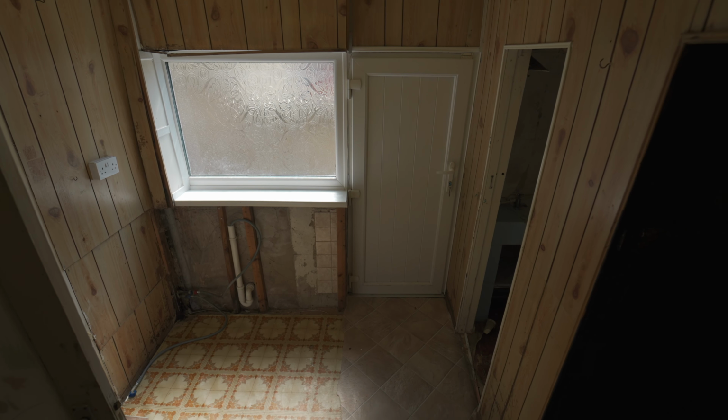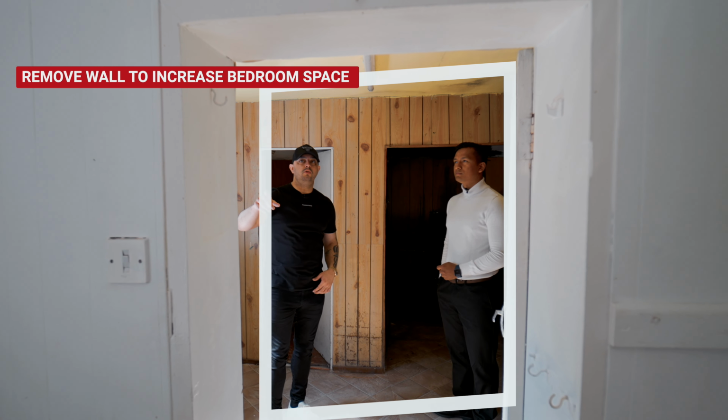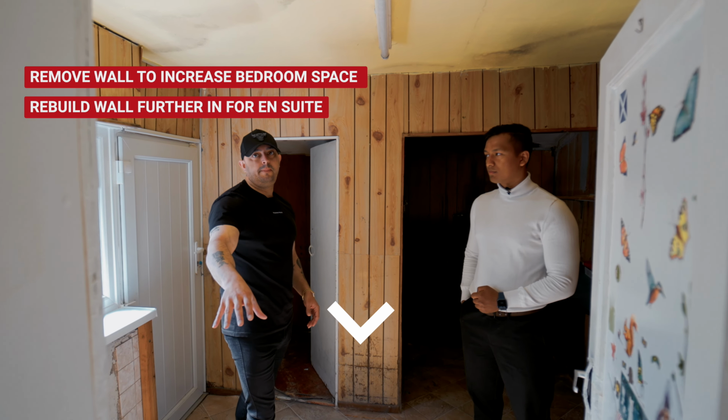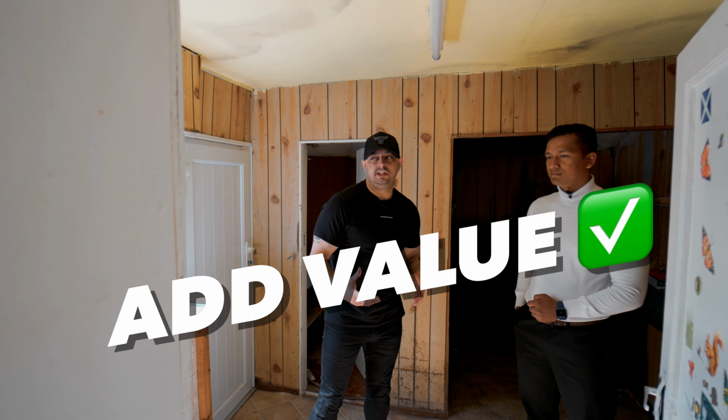Now, that's the existing kitchen, and this was a utility room. This wall here needs to be removed, and it's only a stud wall, isn't it? Yep, it is, yeah. And the new wall needs to be built across here. That will be a bedroom. This will be the ensuite. Exactly, yeah. And that will add a lot of value to this property.